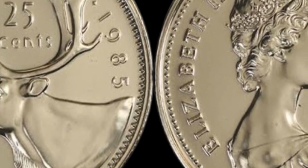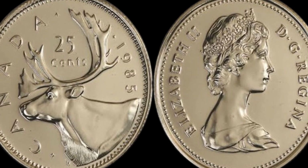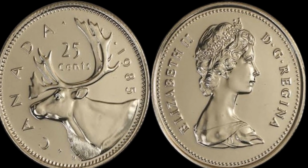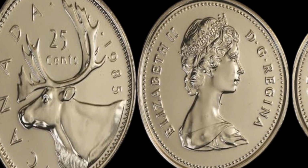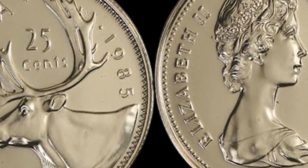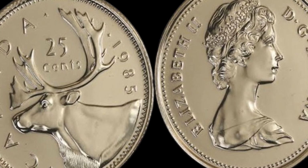We have a super exciting topic to talk about: the 1985 Canada 25-cent coin that is currently worth a whopping $1.7 million. Can you believe it? This seemingly ordinary coin has turned into a treasure worth a fortune. So sit back, relax, and let's delve into the fascinating story behind this incredible piece of numismatic history.